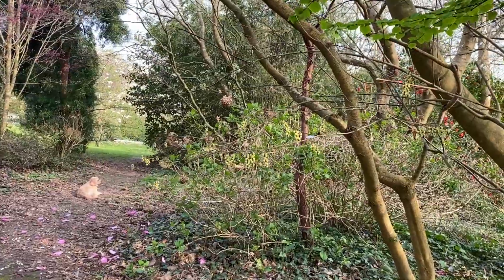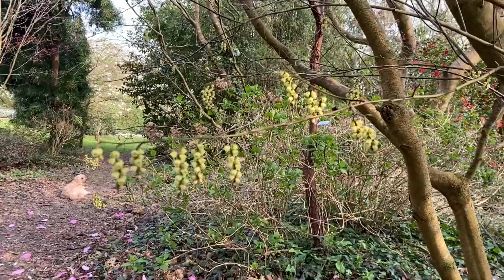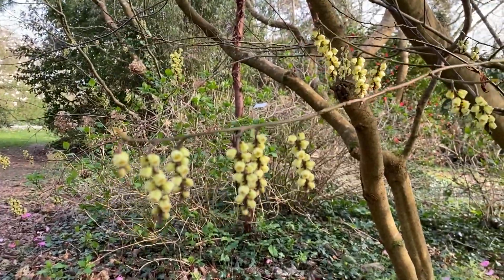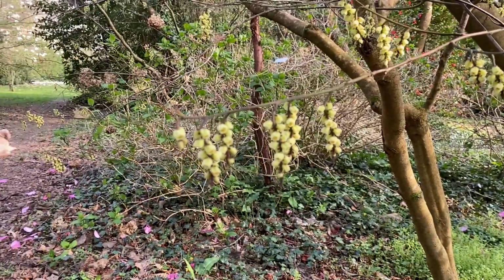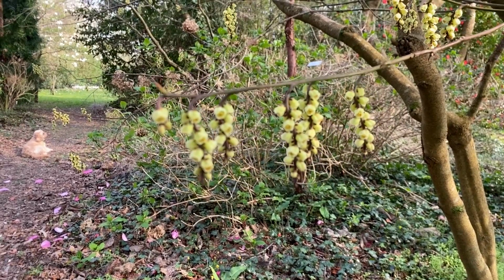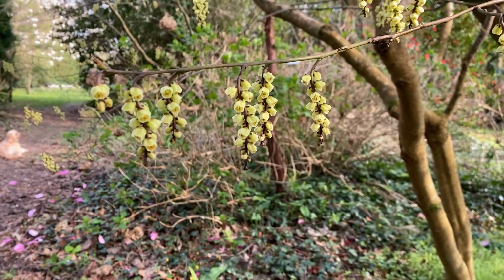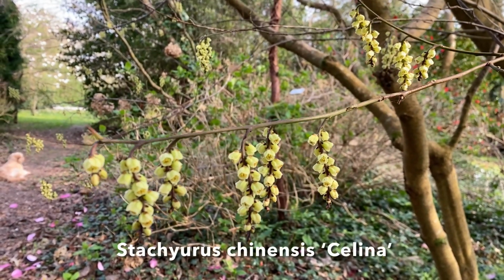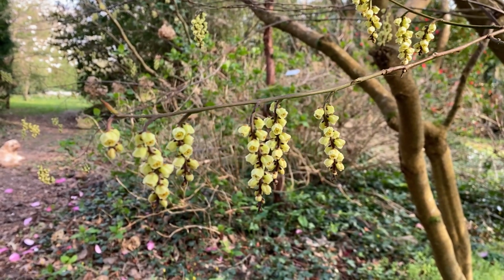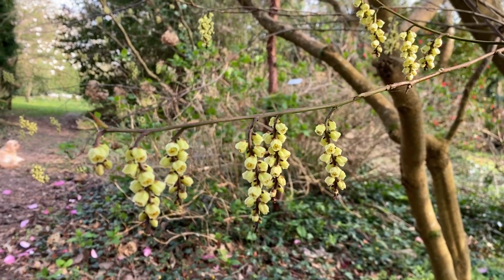Now, we've seen that amazing dripping Stachyurus Magpie. Well, here's one of a slightly less dramatic look. This one is Chinese Stachyurus chinensis, and it's in the form Celina. Quite nice to see these catkins in the spring, these dangly flowers.